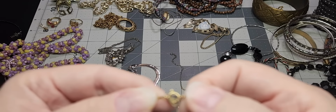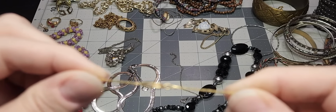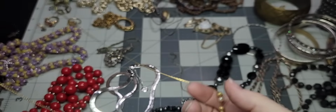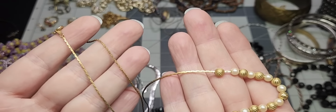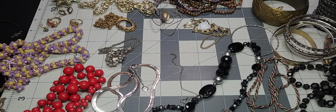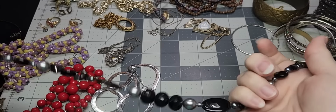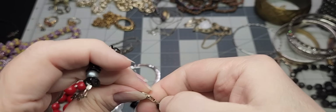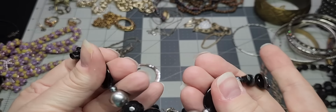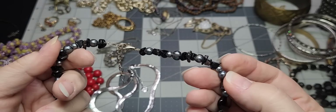Next, what is going on with this? Okay. So we have no markings. We have faux beads that are in good condition. So this has a feel of probably an 1980s piece. This one, when I was untangling it, it has a fantastic weight to it. And I really like the feel of this. Now, it doesn't have a maker's mark. It does have some cool to the touch stones. I'm assuming jet.